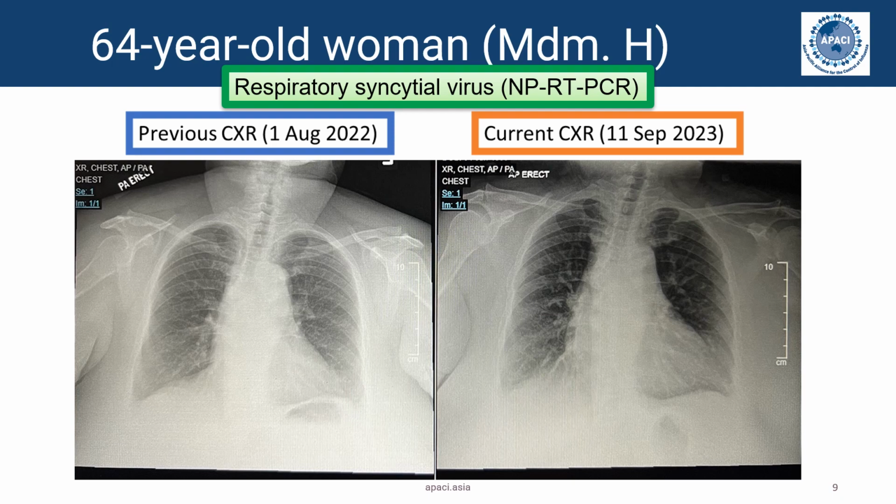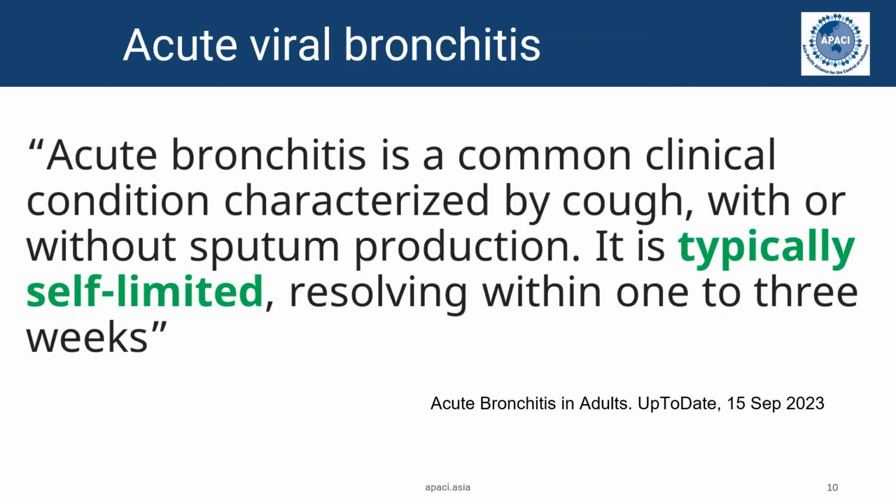Viral polymerase chain reaction testing or PCR testing was done on a nasopharyngeal swab sample, which was positive for respiratory syncytial virus. Compared to a previous chest X-ray, Madam H had a current chest X-ray on admission that did not show any new consolidation or pneumonia. So technically, she had a diagnosis of acute bronchitis. Acute bronchitis usually runs a self-limited and relatively short course, which should be the case for otherwise healthy adults.